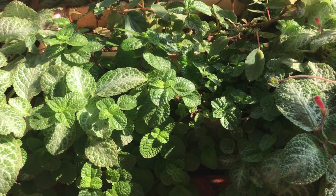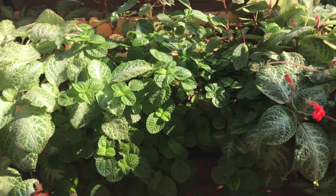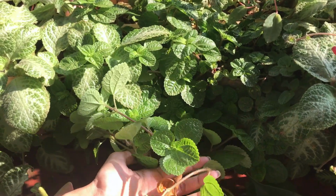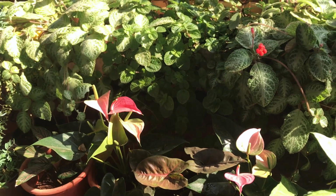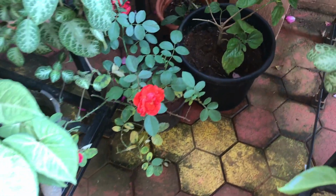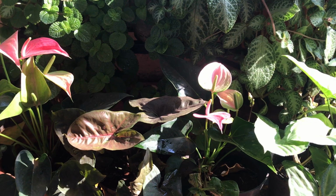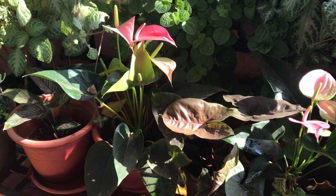And the next trailing plant over here is Creeping Charlie. Now this plant is very great for hanging baskets. And as you can see, the leaves of this plant closely resemble that of mint leaves. Moving on to the third row, the first plant I have here is Syngonium. It is also known as arrowhead plant, and this is the most common variety of Syngonium found in nurseries.